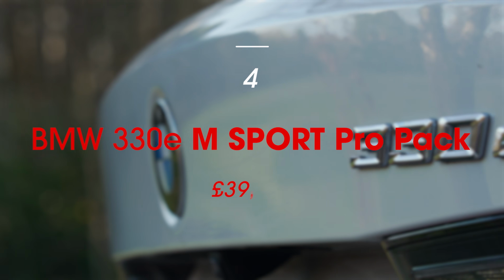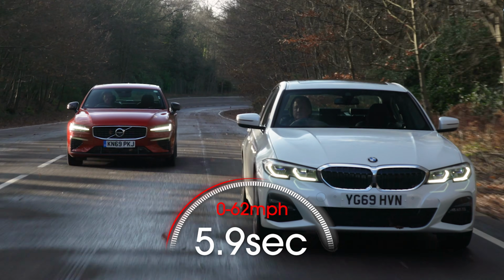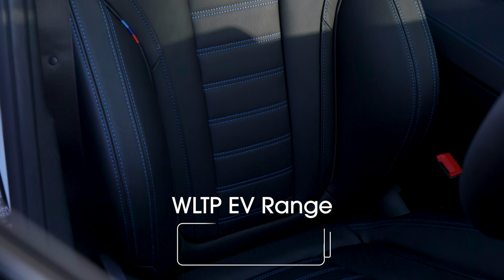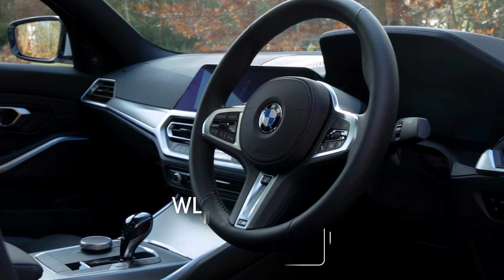Another BMW is at 4th spot in our list, and the 3 Series 330e is not just brilliant for a plug-in hybrid, but it's brilliant full stop. It is properly quick, handles fantastically, and it can be hugely efficient too. Then there's its excellently built interior, boasting the best infotainment system around. You can get an estate version too.